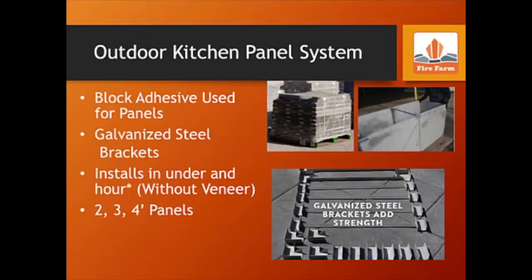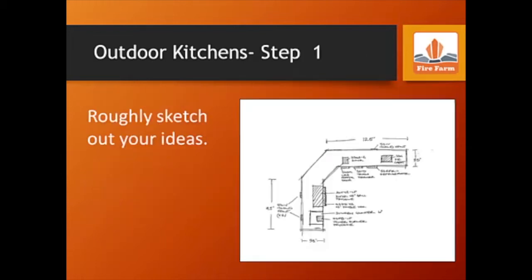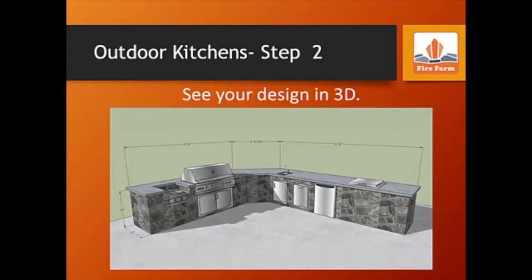Now, to our Stone Age outdoor kitchen panel system. The Stone Age panel system basically takes 2, 3, and 4 foot panels combined with galvanized steel brackets, so it's easy to build your outdoor kitchens. We also try to make the process easy. If you give us a sketch of the kitchen, we'll provide you with a 3D drawing, and then we'll actually create these panels with the cutouts in it.